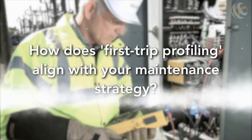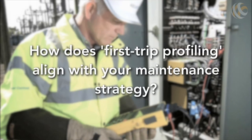Some of the things that we found in that time would be, for example, trip coil misalignment, trip coil poor lubrication, stiction problems in the mechanism itself. And the trip coil profile approach allows us to find all these things. How does first trip profiling align with your maintenance strategy? Profile approach is very much a condition-based technique, and that's where it fits into our overall objectives.